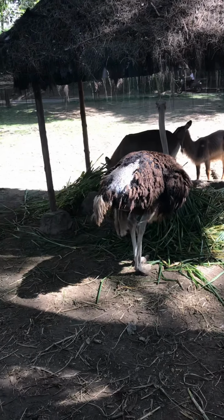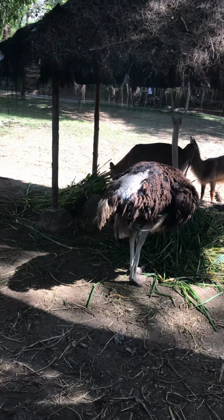And in front of the ostrich we have waterbuck. So waterbuck has waterproof skin and they also have a heart-shaped nose.